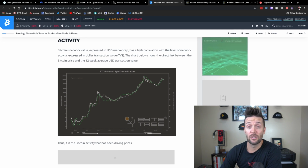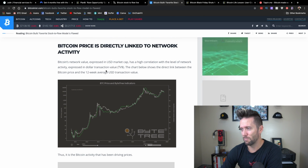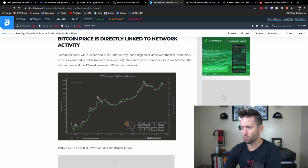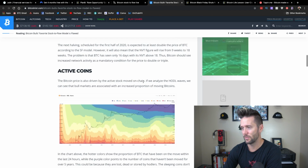So that would seem to imply that the price peaks, and that spurs people into moving around and buying or selling Bitcoin. At least that's what this chart is telling me, which leads me to believe that this individual may not have thought through this chart. How could an uptick in USD transaction value retroactively affect the price? So that doesn't quite make sense to me.